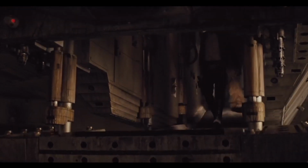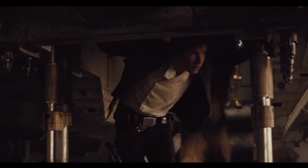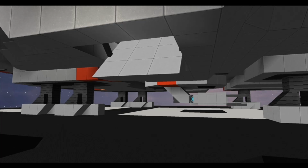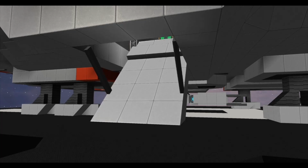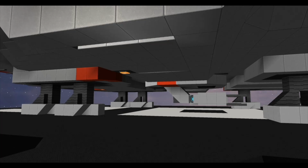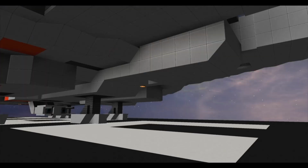The cargo ramp, which they use quite frequently obviously, to enter and exit, I was able to incorporate that as well. Sits pretty flush. We never really show this in the movies, but the Millennium Falcon also is commonly shown with 2 cargo elevators, one in the front, one in the back, so I incorporated both of those as well.